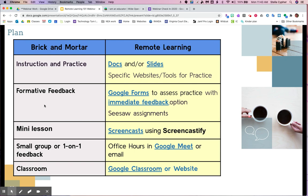Formative feedback, you would actually be talking to your students in brick and mortar, but through remote learning, you can use Google Forms, and you can even do quizzes that instantly grade, and we'll look at all these in a few minutes. Mini lessons, using screencasts, doing Screencastify, so you can show your students what they're going to be doing. Small group, you can use Google Meets and Google Classroom, or do not underestimate the value of having your own website. So let's take a quick look at some of these.